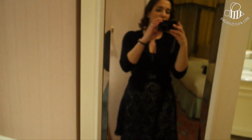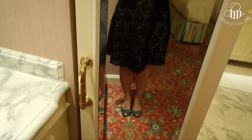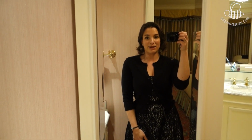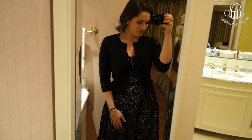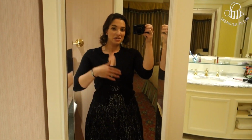I added a little more blush, but then I got all flushed, so I'm flushed and blushed, and I put on a different lipstick. Oh no, I didn't put the lipstick on yet. Oops, I'm about to do that. But I decided to wear flats because heels would look nice, I'm sure, but flats are more comfortable for these kinds of standing around and talking things. And I just love them. So that's my outfit for the party.